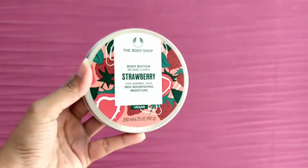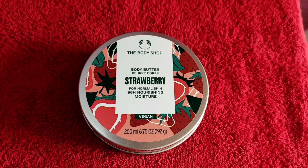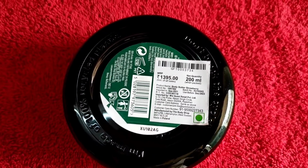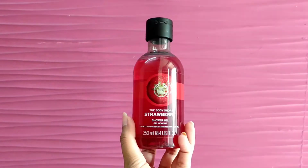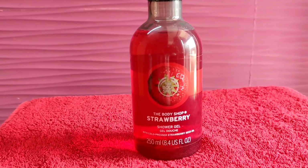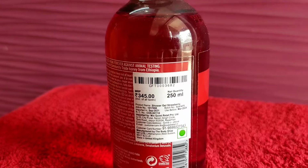So the gift box obviously consists of the strawberry body butter. It costs about Rs 1395 for 200 ml if purchased individually. This box also consists of the strawberry shower gel. It costs about Rs 345 for 250 ml.